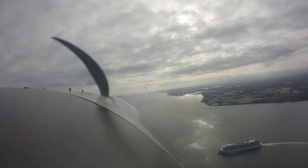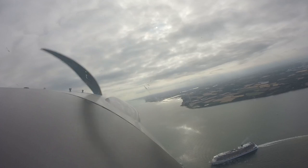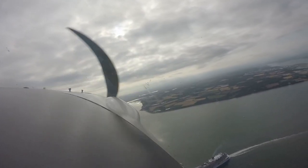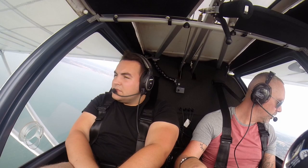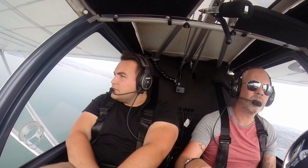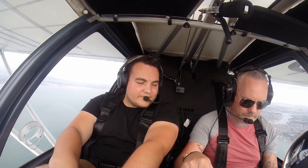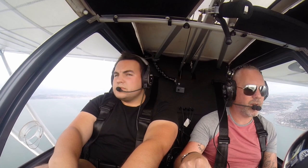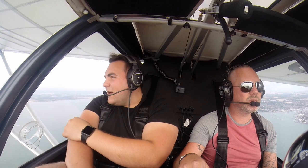Some of the sea. It's a big old ship. That puts us straight towards that shower, doesn't it? Yeah. We can scoot around it. I don't think there's any heavy parts, is there?